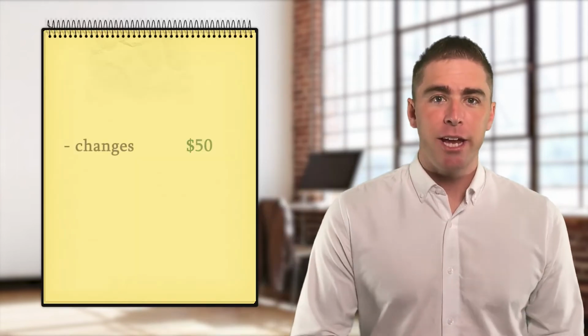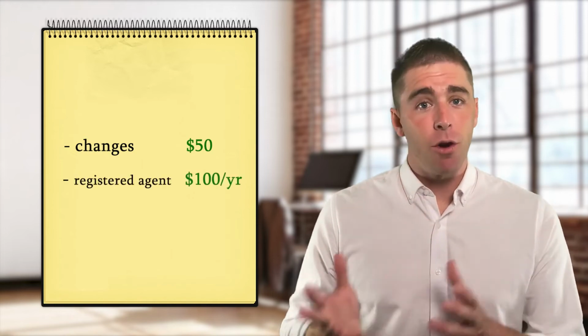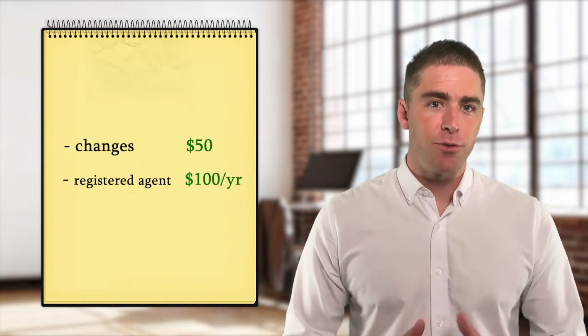But these aren't the only costs. In addition, you will have a registered agent fee. The initial cost is wrapped up in the original certificate of formation, but changes will require a form and a $50 fee. You can choose to be your own registered agent or hire a Delaware registered agent for around $100 each year. Now, please note that choosing to be your own registered agent does take time and energy, and if you are not actually living in the state of Delaware, it can make things very complicated.